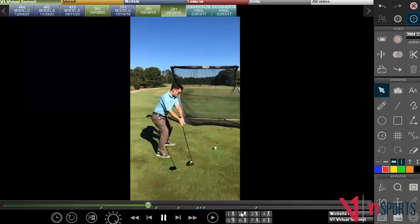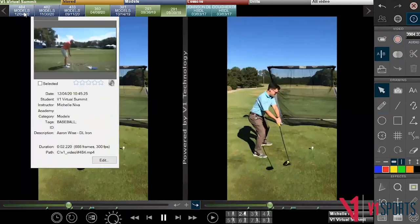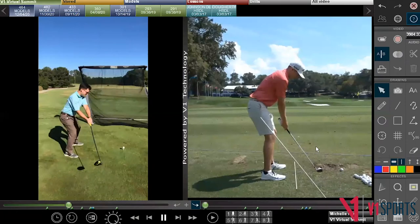And I think that's a big best practice when it comes to V1: as soon as you record that video, set that impact point. Because now, especially when I go to do a comparison, let me pull up Aaron. He's always a good one. And Aaron's got the point set. So now what I do is I control both videos by clicking that plus symbol.